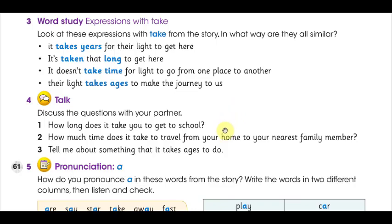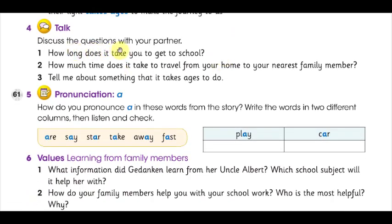Now, activity 4. Discuss the questions with your partner. How long does it take you to get to school? How much time do you need? Cool. I usually take about 15 to 20 minutes to get to school. What about you? Come on, tell us. And tell us, how do you go to school? By bus or by car? And which is faster, the bus or the car?